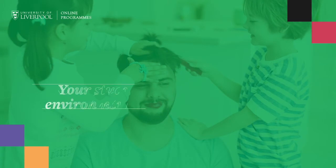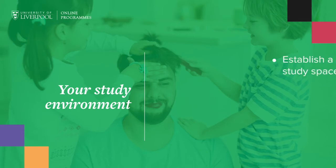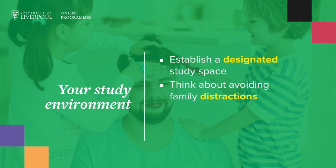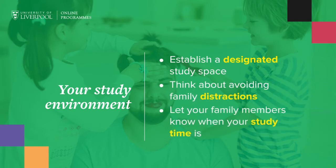Your study environment. We've found that you're most productive when you study in an environment that allows you to concentrate. It can help to establish a designated study space, free of clutter and other distractions. The message to yourself and your family members when you're in this space is that you are studying.